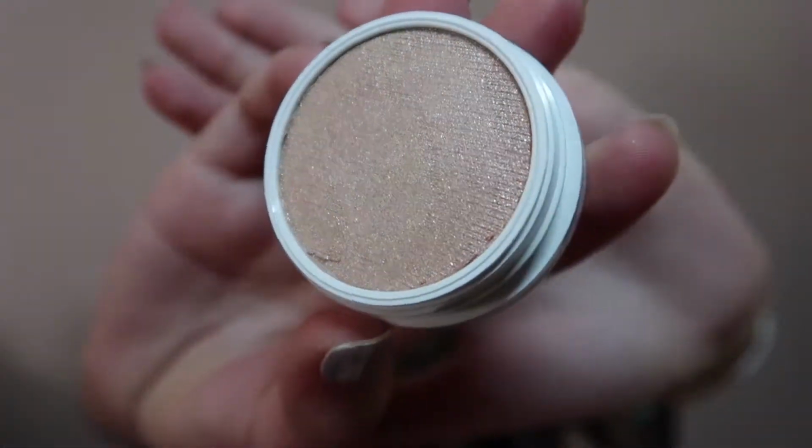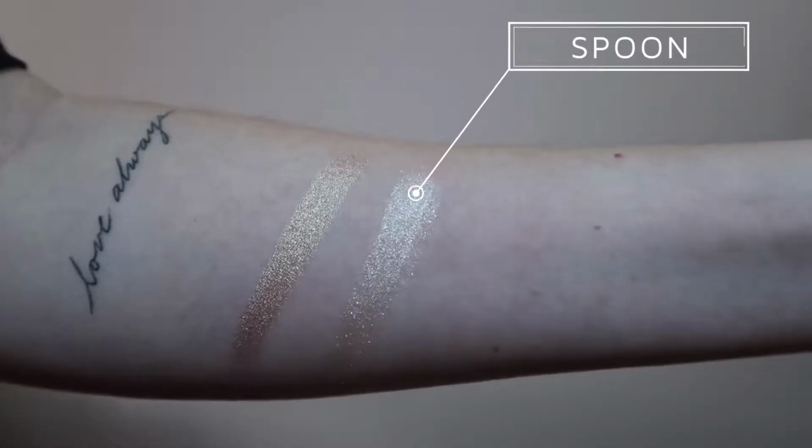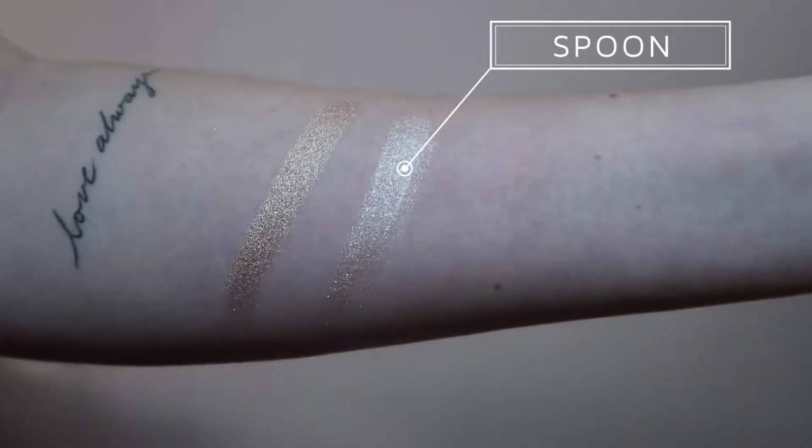So the next one is called Spoon, and this is so pretty. It's kind of like a beige with a hint of gold, maybe a little pink also. This is such a beautiful highlighter.